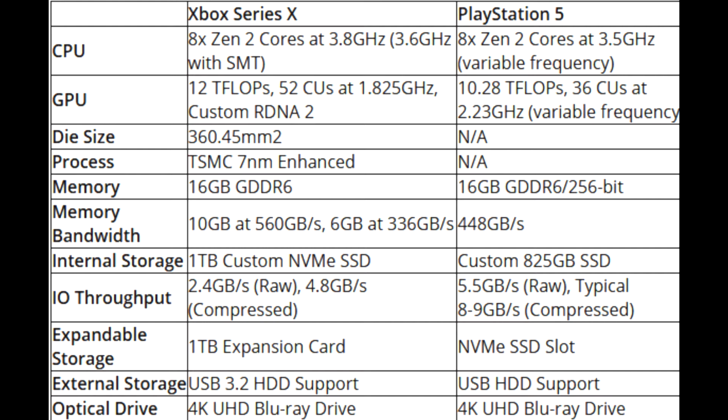Now, both systems actually have 16 gigabytes of GDDR6 RAM in them, and the PlayStation 5 has 256-bit on theirs. Now, the memory bandwidth difference is, I think, what gives Xbox Series X the ability to run games and then run older games and actually let them do enhancements to it, I think. So what we have with the Xbox Series X is 10 gigabytes at 560 gigabytes per second. And then they have 6 gigabytes at 336 gigabytes per second, where the PlayStation 5 has 448 gigabytes per second.